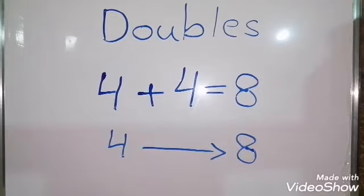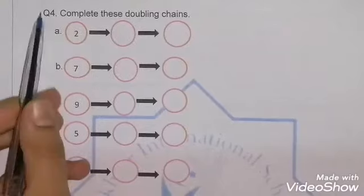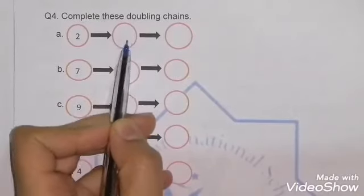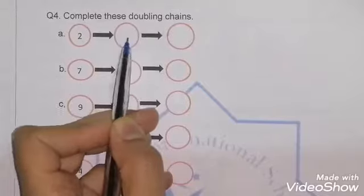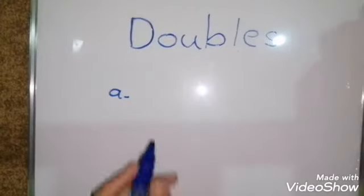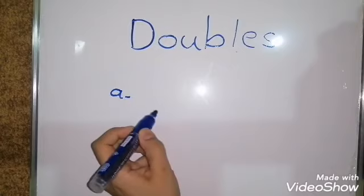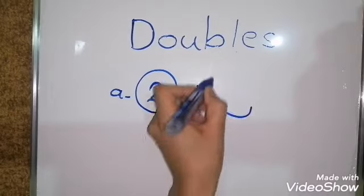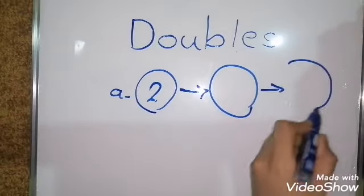Let's do that. So A in number 4 here, it's 2. So we're going to find out the double of 2, okay? Then the answer here, we're going to find its double, okay? So let's start doing that together. So A said 2, we have 2 in a circle, right? After that, we have 2 empty circles, right?